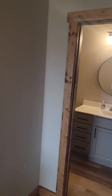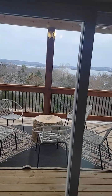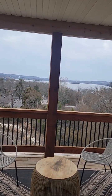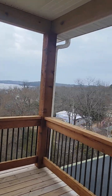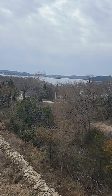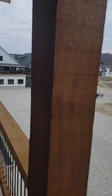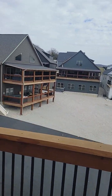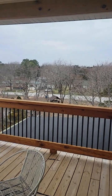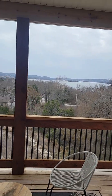This is a new construction unit. It was just completed towards the end of last year. So it's going into its first season as a rental. Pro formas on this thing look great. It's got the ability to be a six-figure producer. Love the views from this second story master.